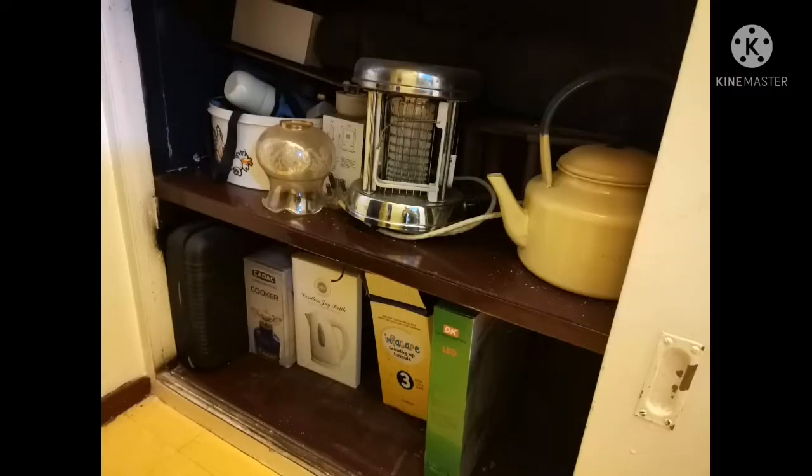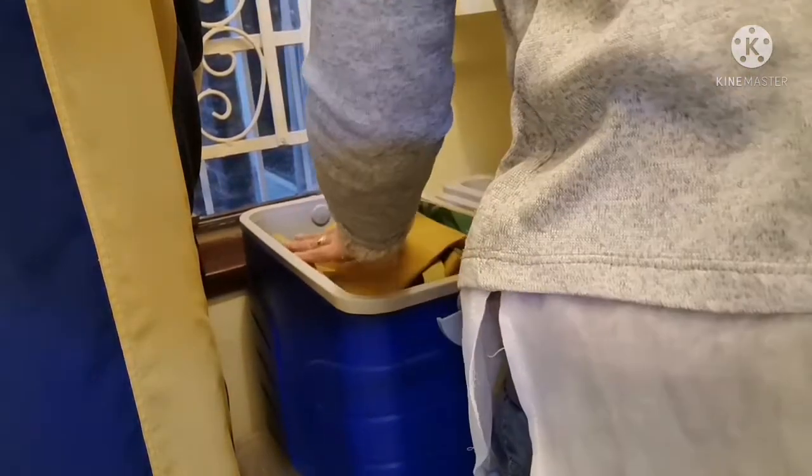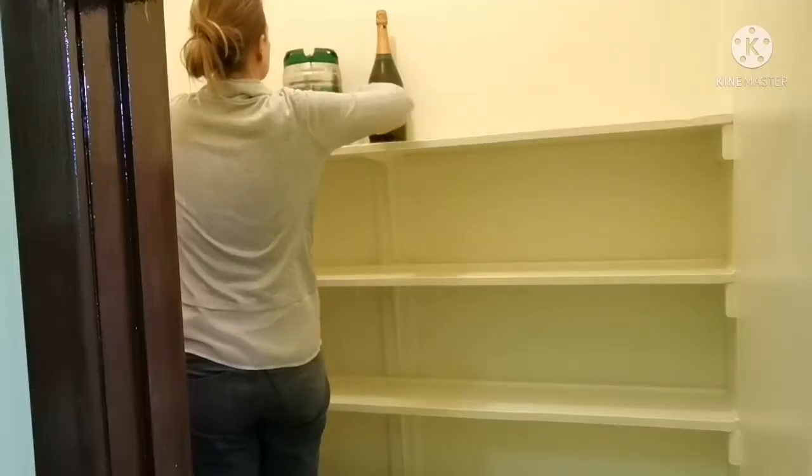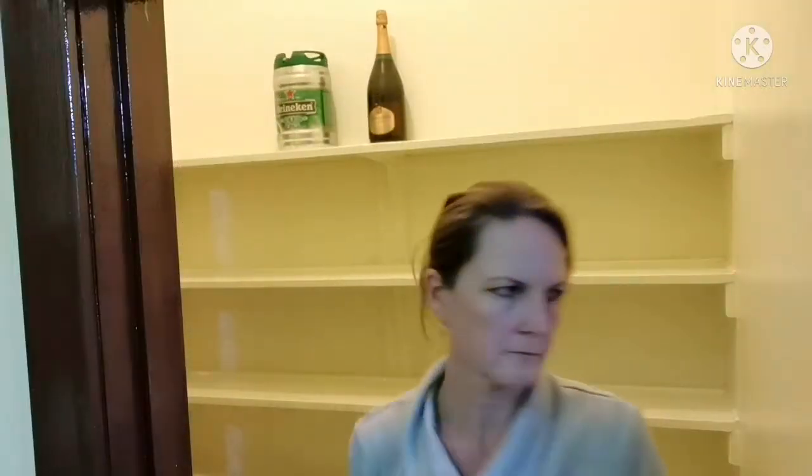I'm packing away the non-essential items in a tidy little corner and as much as possible tucked away neatly. We don't have a bar, so for now it shares with our pantry.